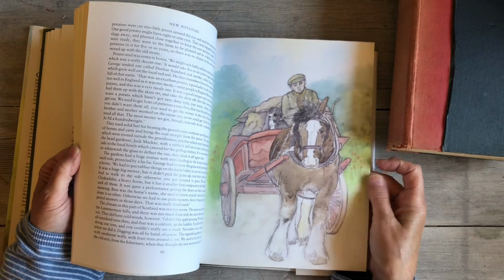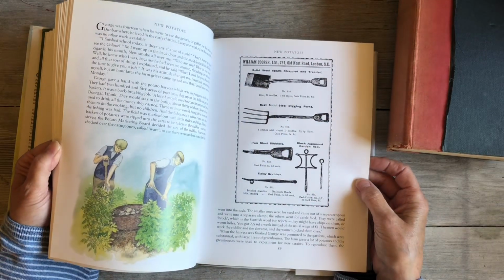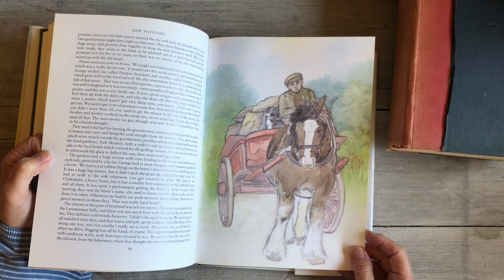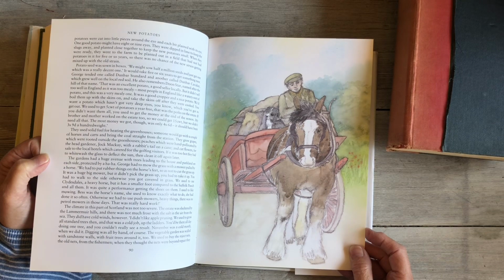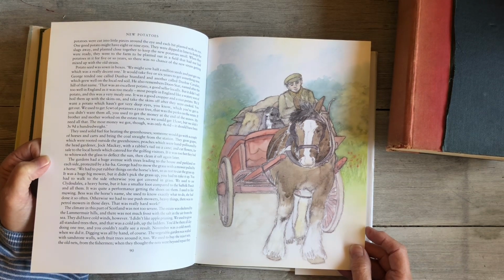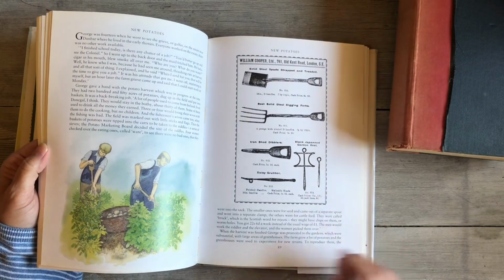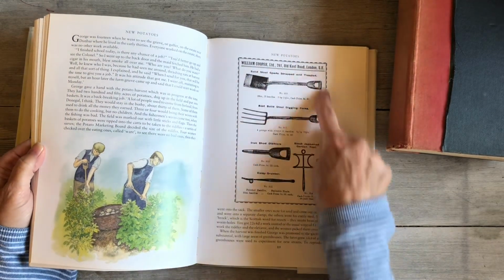Oh, look at that. It just goes on like this. Actually, I don't think that is watercolour. It might be. It looks like it might be pastel. Is that right? Pastel? I think I'd know that. Love this.